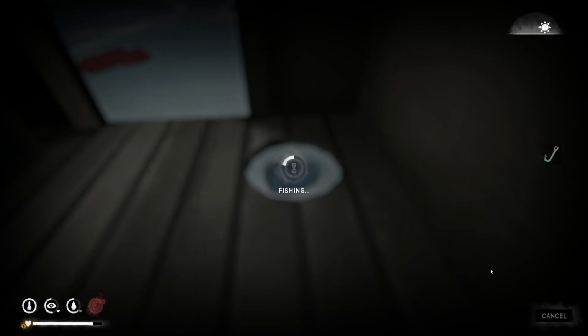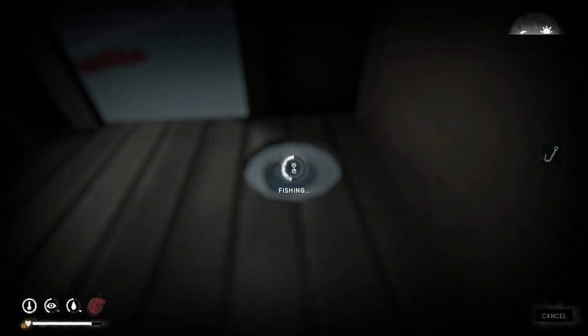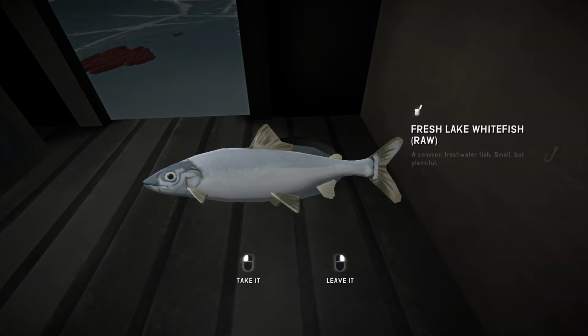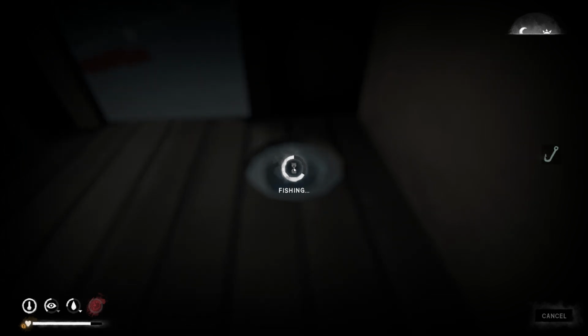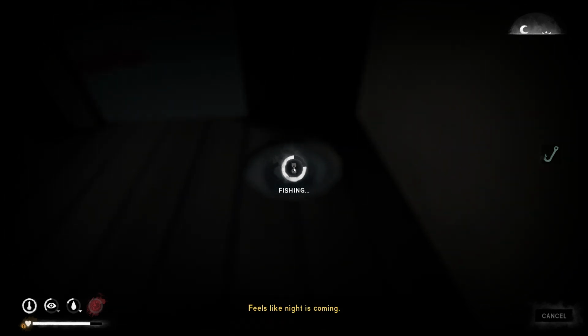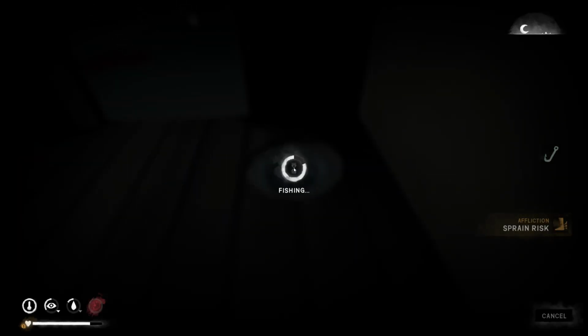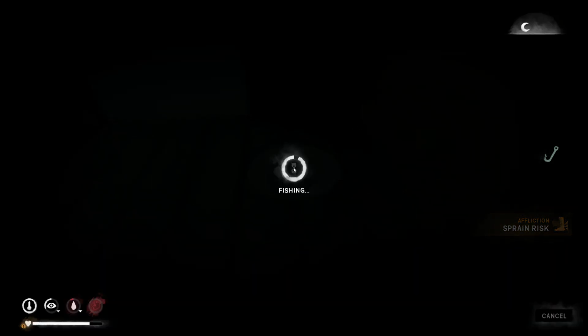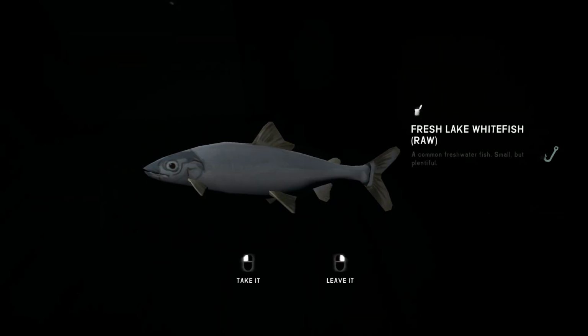Here's a fish. About a quarter way through. Another one. Which is good. About halfway done. So we fished about 3 hours. Oh, there's another fish. That's really good. Hey, another fish. Feels like night is coming. Another one. Really good. We'll be heading to bed here shortly. This will probably be about all the fishing we do for today.